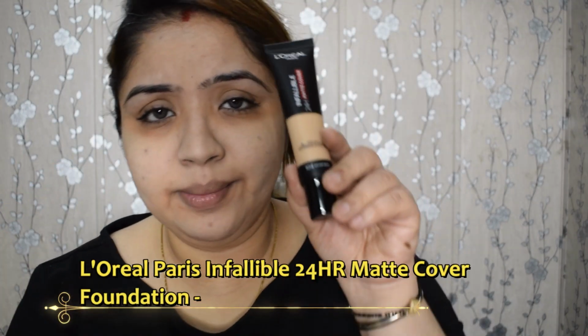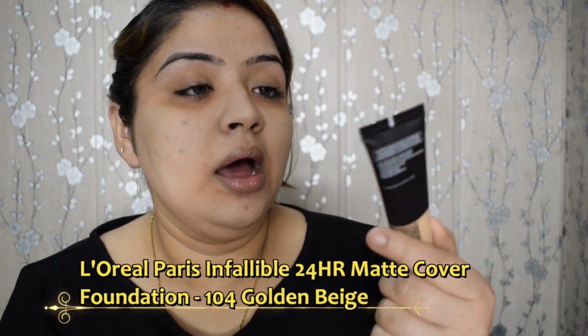Now the next thing is to apply the foundation. So I am trying for the first time, it's L'Oreal Paris Infallible 24-hour matte cover foundation. So I'm going to take like a little amount because मुझे नहीं पता ये foundation थोड़ी apply होगी, ज़्यादा apply होगी, blendable या full coverage तो लिखा हुआ है, but let's see.